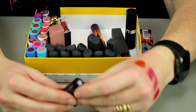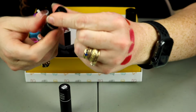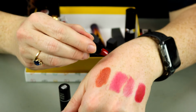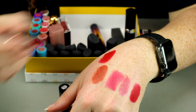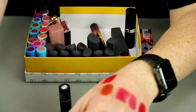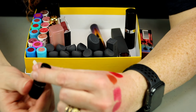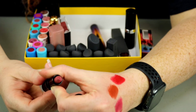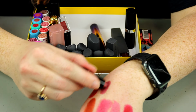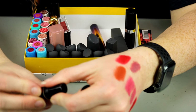All right, these two are from Makeup Forever. This one is M401. All right, so it's a red. That is really, really dry. I'm going to put that in the maybes. I might keep that, but then again, I might get rid of it. This is in C211. See, this one doesn't look... No, that one's super creamy. And I'm going to keep that one.